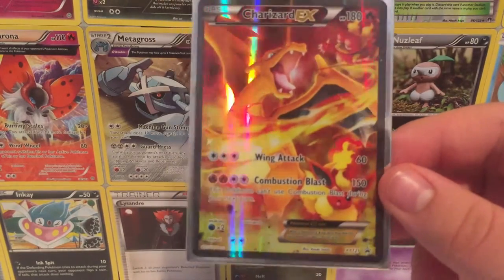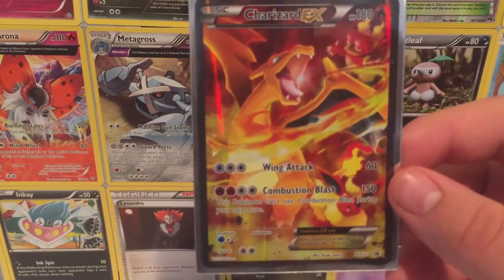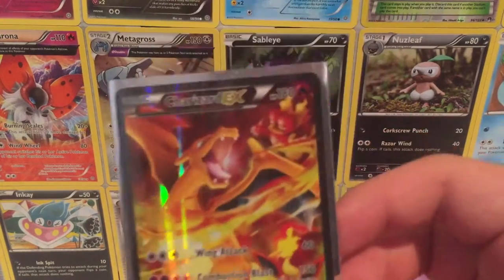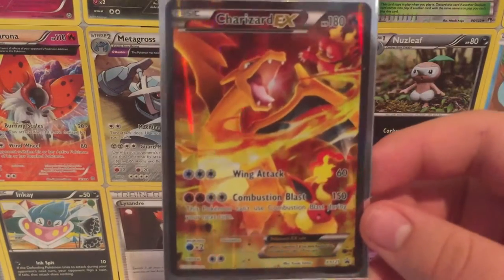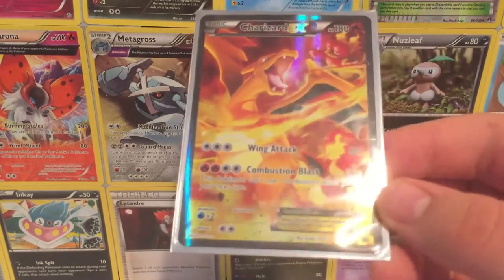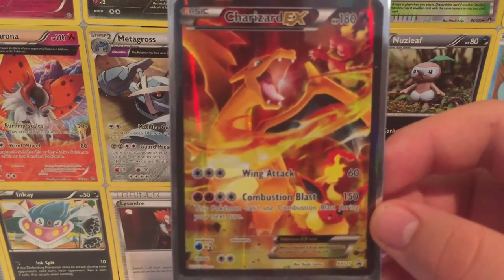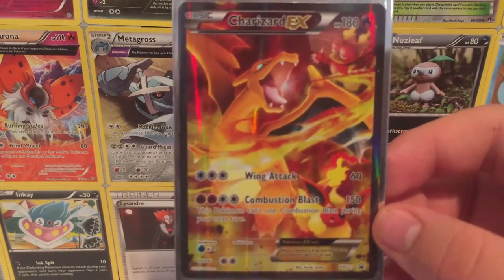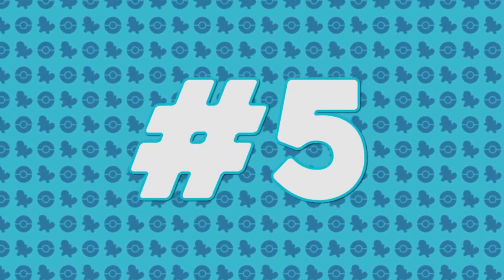I know I do. It has two really cool attacks, Wing Attack and Combustion Blast, but what really makes this card is the Pokemon featured on it, which would be Magmar and Flareon. Actually, at first, I didn't even know Flareon was in this card. I thought it was just Magmar because Flareon's near the tail, and I guess I just didn't notice it. But yeah, I think it's really cool that they included other Pokemon on this card, and I think it just looks really awesome.